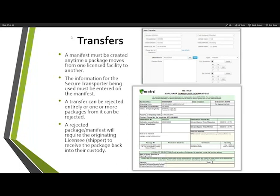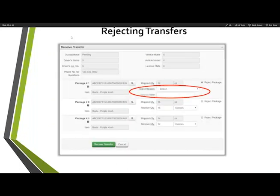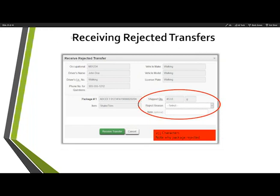So if you are a transporter, for instance, and there is a rejected package, there would be a return manifest generated. So there would need to be someone to bring that back. It would be assumed that you would be the person doing that. But if that's not the case, you can always edit the transfer manifest. The rejected package manifest will require the originating licensee shipper to receive the package back into custody. So for rejecting transfers, this is how you would do it by package. You can reject one or all of them at the same time. You have to put a rejection reason and an optional note. Same with receiving it: they'll have to go in, add the rejection reason, and add the note.